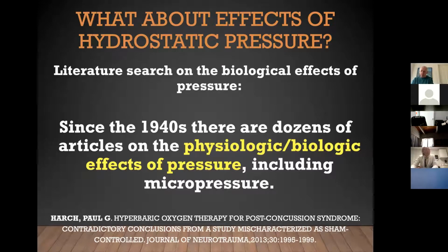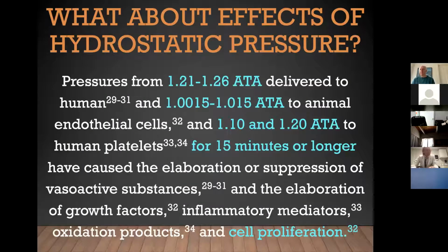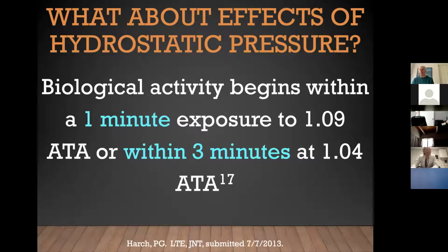Since the 1940s, there were dozens of articles on the physiology and biology of pressure, including especially the micropressure range. And this one article here looked at pressures between 1 centimeter of water and 1.3 atmospheres, which is one of the pressures that's been used in hyperbaric medicine with air, and even in the previous hundreds of years. And I abstracted the results of this, and these were the results of these articles. You can look at the pressures here, 1.21 to 1.26 ATA, and effects on animal and human endothelial cells, platelets, causing elaboration of vasoactive substances, all of these things, growth factors, inflammatory mediators, and the effect beginning after just minutes of exposure, 1 minute to even 3 minutes at these very low pressures, there was a physiologic change.